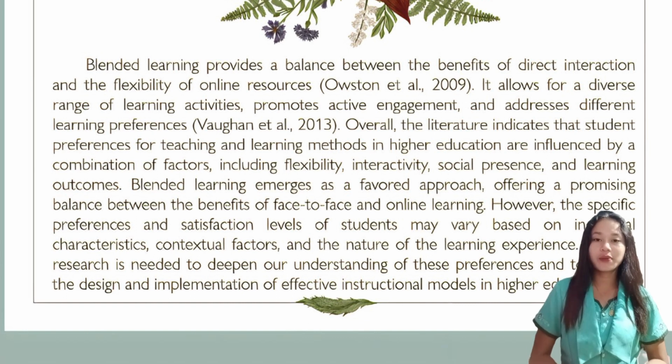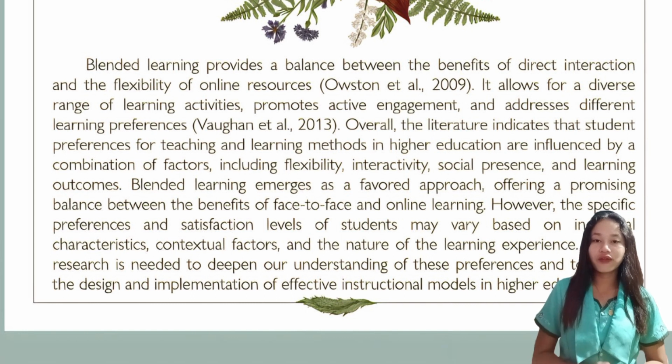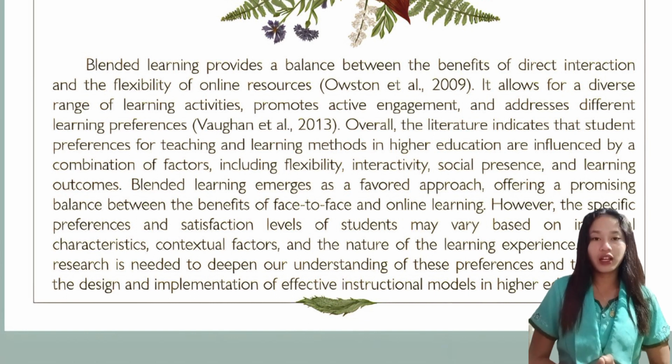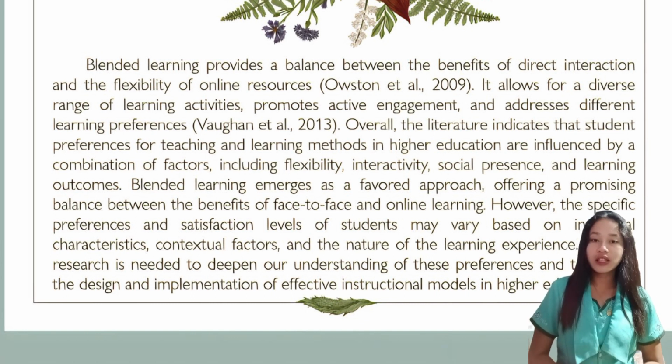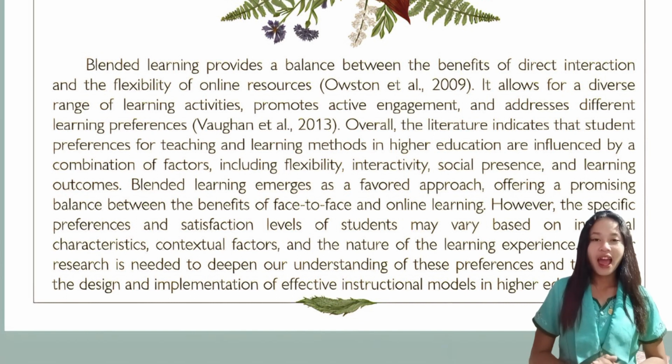So blended learning emerges as a favored approach, offering a promising balance between the benefits of face-to-face and online learning. However, the specific preferences and satisfaction levels of students may vary based on individual characteristics, contextual factors, and the nature of the learning experience.